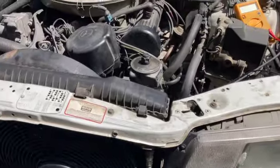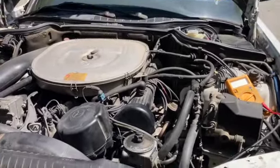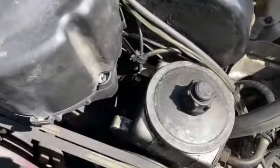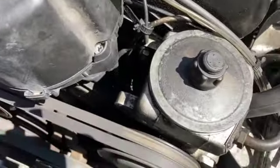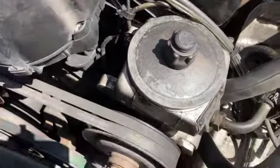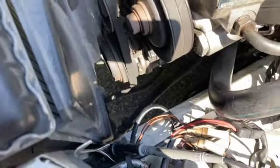All right. Now, you can barely even see where I spliced the wire down in here. And guess what? The clutch is finally engaged. And we're back in business.